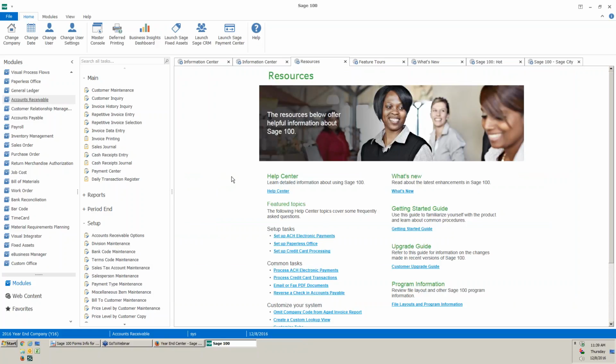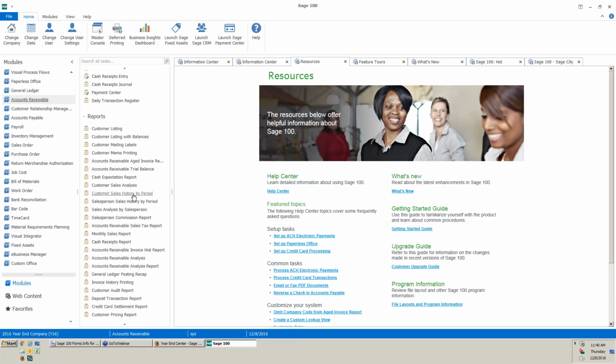So there are a few reports that you should also run. First one being your AR trial balance report. And this is the report that is designed to balance to your general ledger. General rule of thumb in Sage, if it says trial balance on it, that's the report that should balance to the GL.